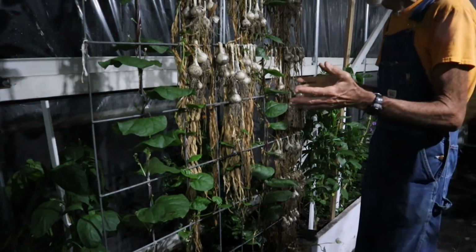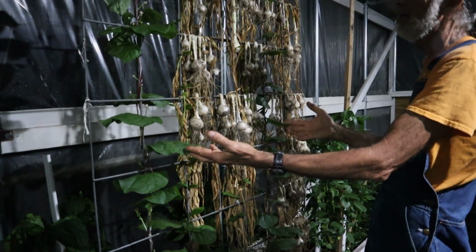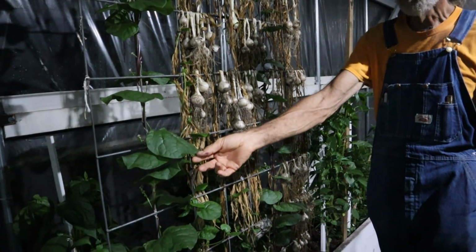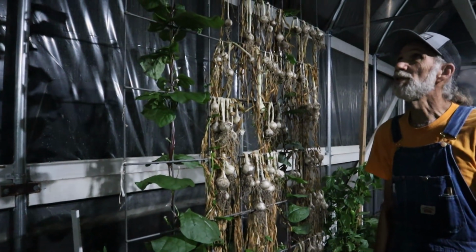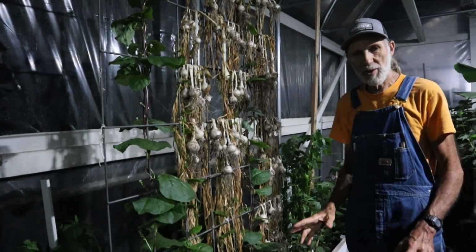And then on each side of it here, we have the Malabar spinach in here. If we need spinach to eat in a salad or anything, all we have to do is come out here and harvest these big old giant beautiful leaves. Blemish free. It's starting to bloom, so there's going to be a lot of seeds on it this year. So hopefully we'll be able to harvest a lot of Malabar spinach seeds.